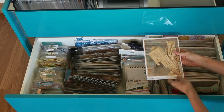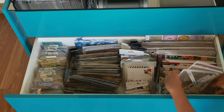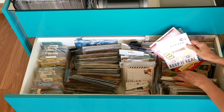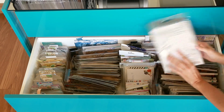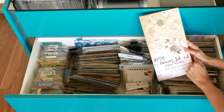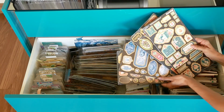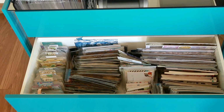And chipboard sentiments, mixed media craft clock, stickers, ribbons. I like these ribbons from Fortina and the market, and some alphabet stickers, set for the cards, chipboard. So here I have all elements for decorations: albums, journals, travel books, and other.